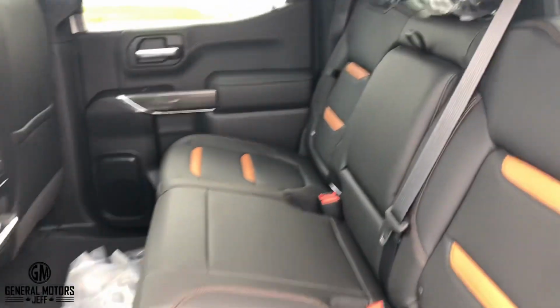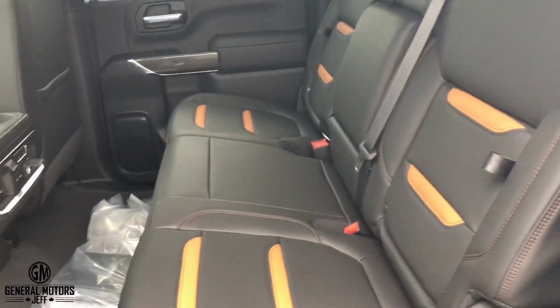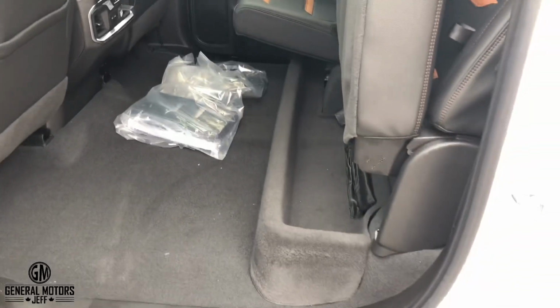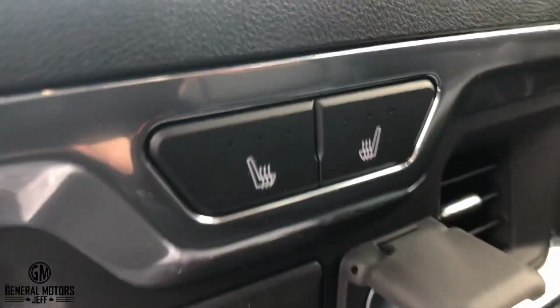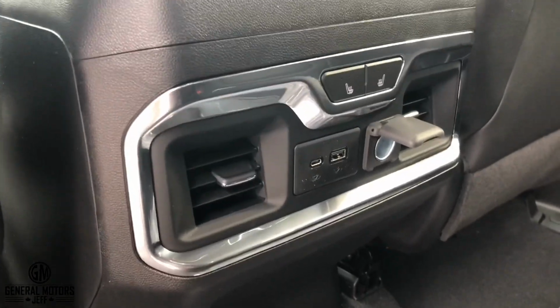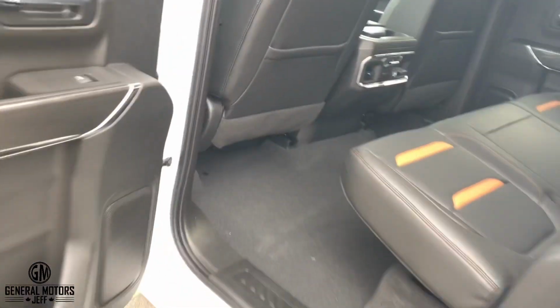Back here, look at that leather. Black leather with the Kalahari, they call it Kalahari trim. I really like that. It kind of gives it a different look, a different appeal. And some hidden storage areas back here, which I like. Tons of room in this back seat, and you have the ability to lift up the seat, 60-40 split, with some extra storage. Not to mention, look at that, heated rear seats for your passengers in this AT4. Of course, you're getting heated seats in the front and cooled seats in the front as well, and some extra power outlets there, as you can see.